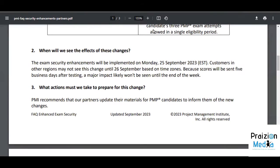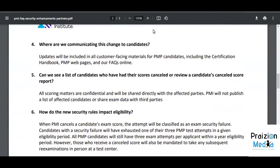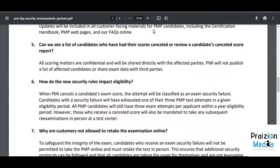What do you need to do to prepare for this change? Well, there's stuff about people who train this stuff, updating their partners and their students, and that just makes sense. There's some other stuff here that I'll go over very quickly. Where are we communicating this change to candidates? Updates will be included in customer-facing materials, the certification handbook, PMP web pages, FAQs, such and such.